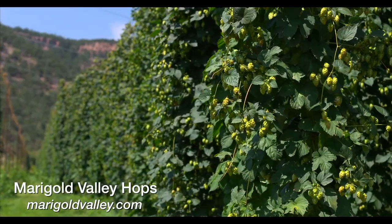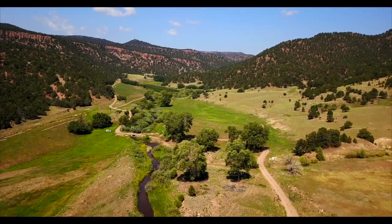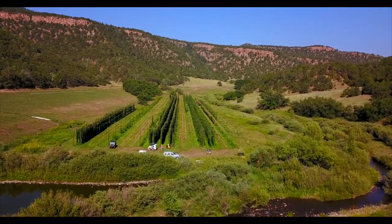So we had an amazing day yesterday where we went up to Marigold Valley Hop Farm located just outside of Cripple Creek, Colorado, and picked some fresh Cascade hops for a beer that we're gonna brew. So when you first drive into this place, it's amazing. It's a huge 1,100 plus acre valley.